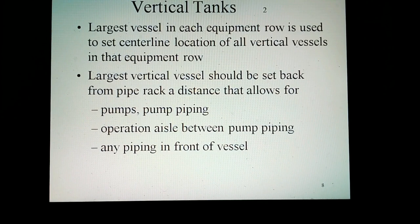The largest vessel in each equipment row should be used to set the center line location of all vertical vessels in that equipment row. This largest vertical vessel should be set back from the pipe rack the distance that allows for pumps, the pump piping, an operating aisle between the pump piping and any piping in front of the vessel, the edge of the vessel foundation, and half the diameter of this largest vessel.